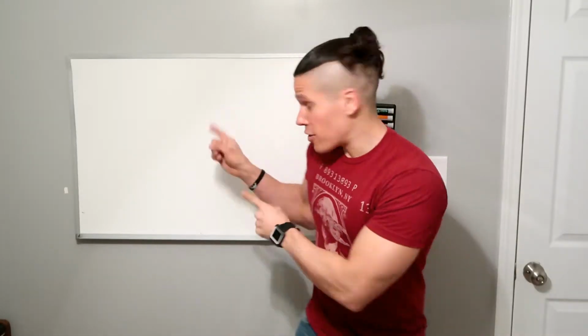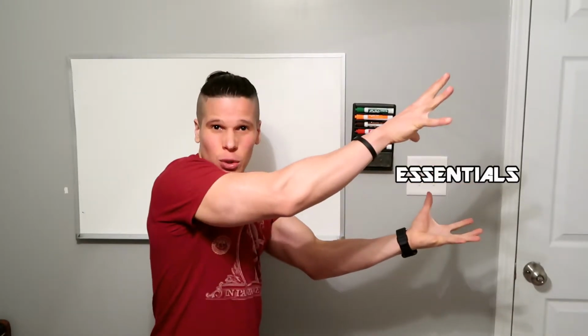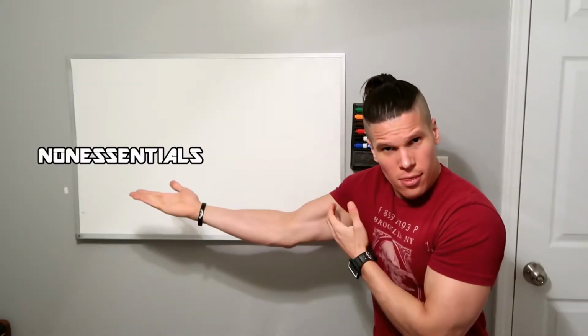When building a whole gym, just try to keep it as simple as possible. So break it down into two categories. I'm actually not going to use this whiteboard behind me, so yeah, we're changing things up here. When building a gym, it comes down to just two factors. They are the essential and the non-essential.